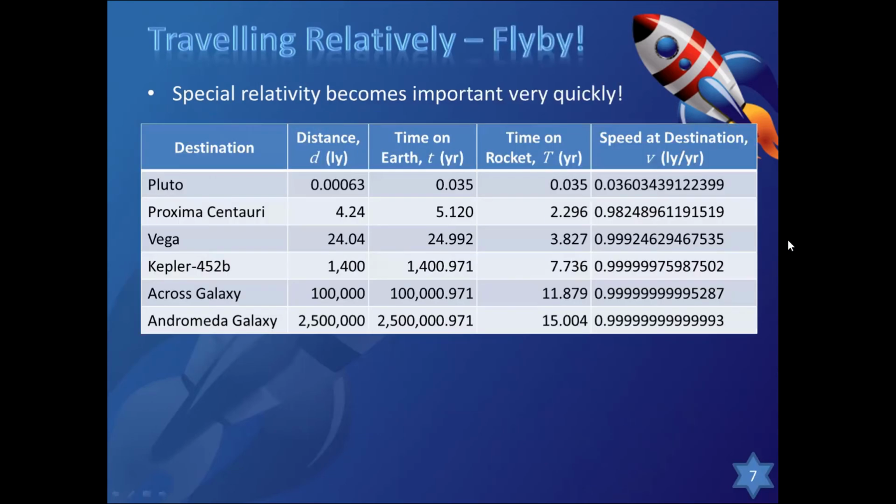So how do our numbers change? Well, here we are now. We've got the time here on Earth. This is the time of your journey as perceived from Earth. You're traveling for most of the journey at close to the speed of light, and getting up towards the speed of light for something like Andromeda. So from Earth, you take only slightly longer than light takes to get there.